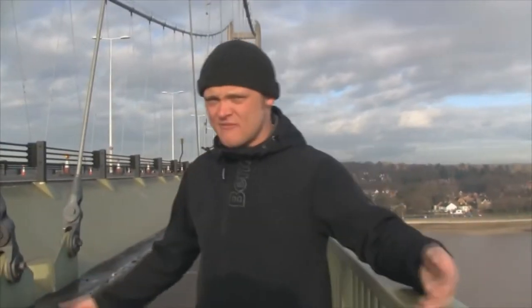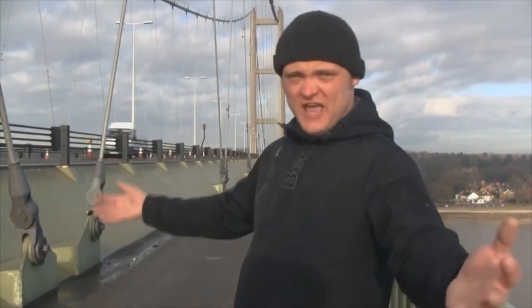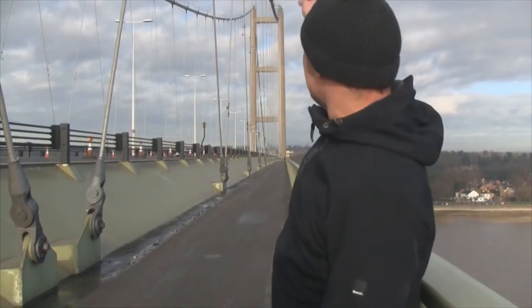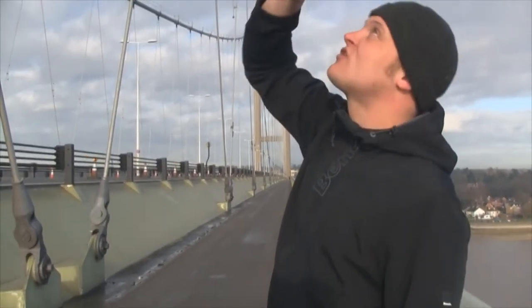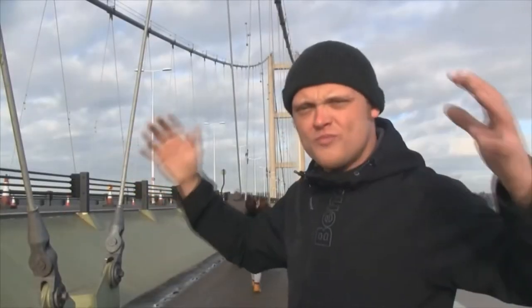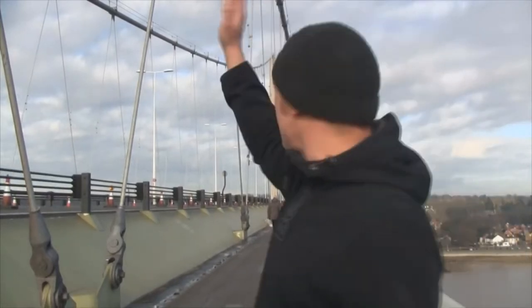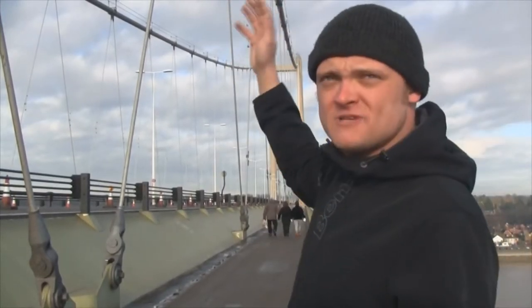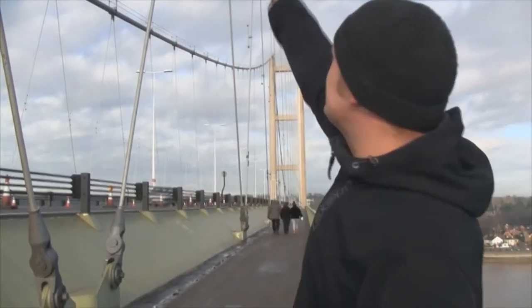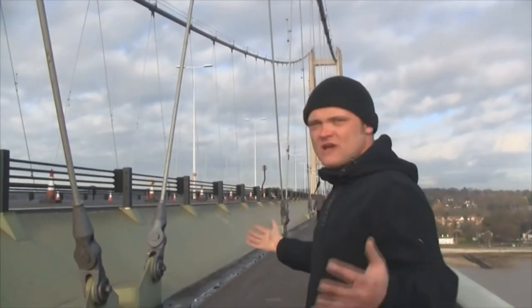There's no wind today, but I can imagine being up here in a force 10 gale. All this metal, concrete, road just stays here suspended by these two massive solid steel ropes, if you want to call them. The whole bridge totally relies on those two solid steel ropes. Well, they're not even ropes, it's solid steel. And you can see these guide ropes that come down that support the carriageway.